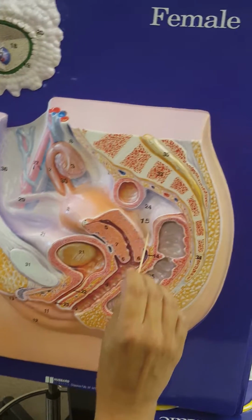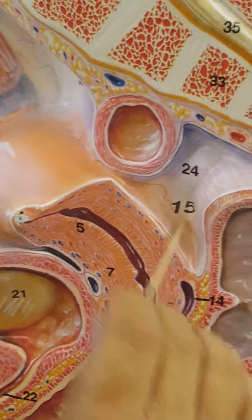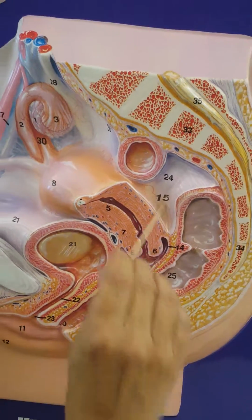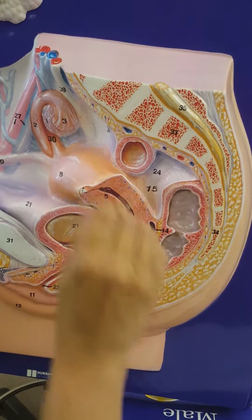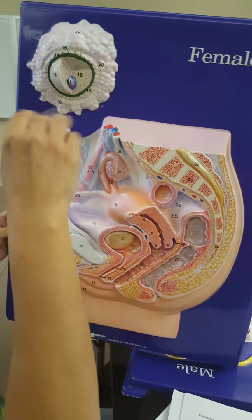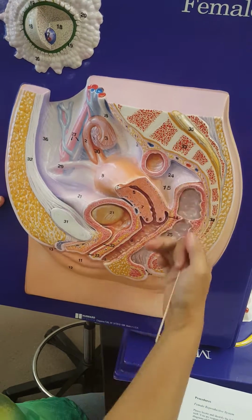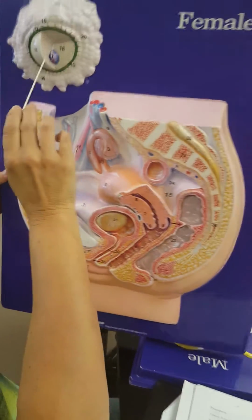This region here is that recto-uterine pouch or recto-uterine area. It's also called Douglas pouch of Douglas. And if you have anything that spills out in the abdominal cavity, this is often where it ends up because it's kind of the lowest point. Pubic symphysis.